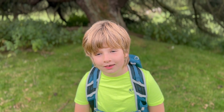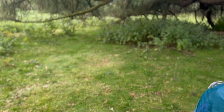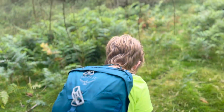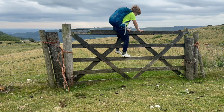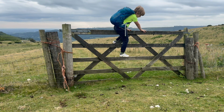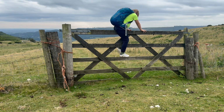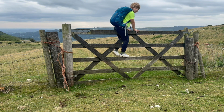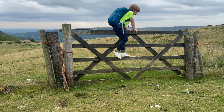You ready to go? Yes. Go on then, lead the way. Oh, that way, is it? Yeah. Okay. I think I'm stuck. Mind your chinchillas. Go on, just go over. Yeah, but I can't reach my other shoe. Nearly, go on. Yeah, you're on there. Just wriggle over, that's it.